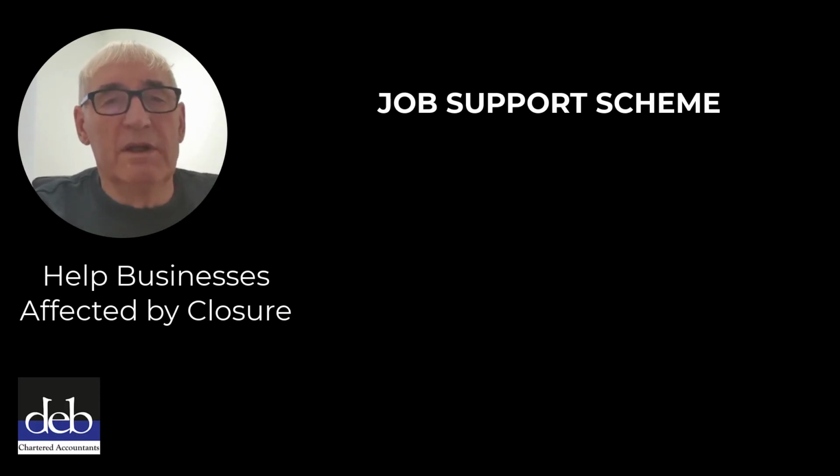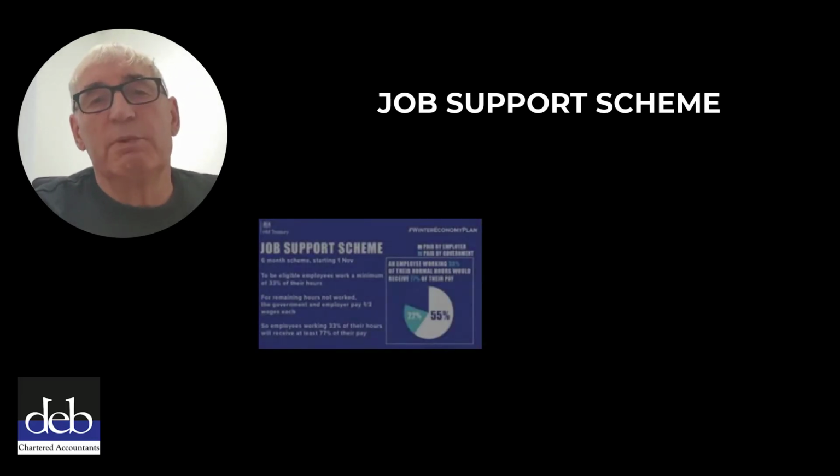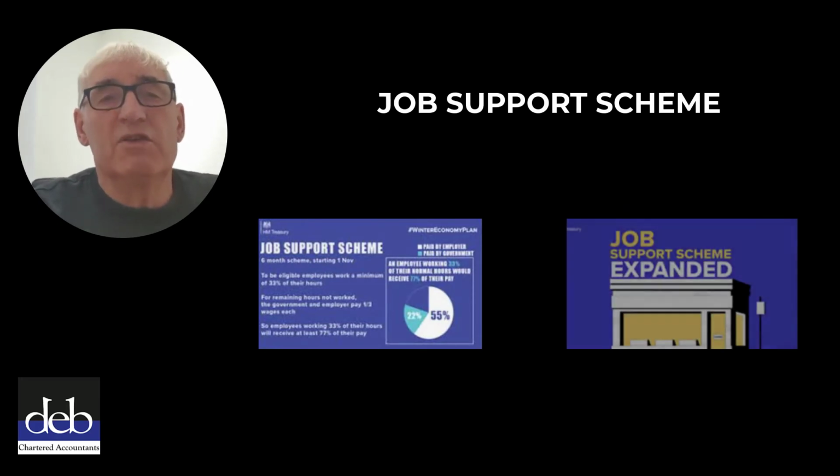We thus need to look at effectively two schemes. Firstly, the Job Support Scheme as originally conceived, and then the extension to it that has just been announced.